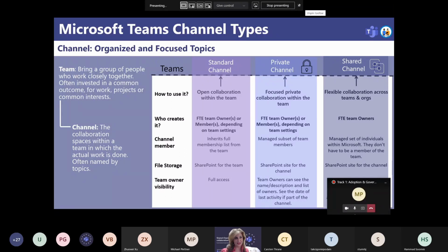I'm a principal program manager in Microsoft's digital employee experience, which is really known as Microsoft IT. Everything that we do focuses on our employees and experience.